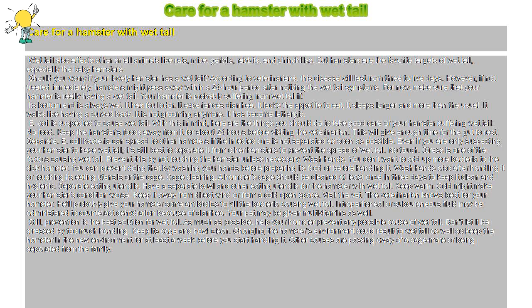Keep warm. Cold might make your hamster's condition worse. Keep it away from direct wind or from a cold open space.